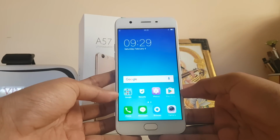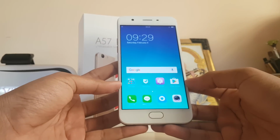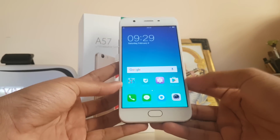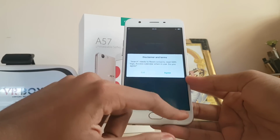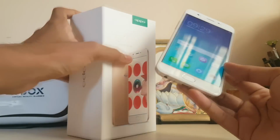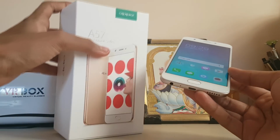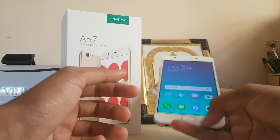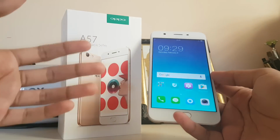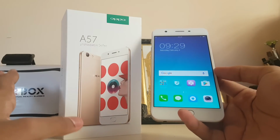We are going to do a full review of the newly released Oppo A57, which was just launched in India 3 days ago, on February 3rd, and it was available in the retail stores yesterday. This phone is priced around 14,900, but on the box it's quoted around 15,900, which makes it around 16,000 rupees if you buy it online, I guess. But talking about the pricing, the performance and the features it delivers is not at all 15,000 rupees worth.